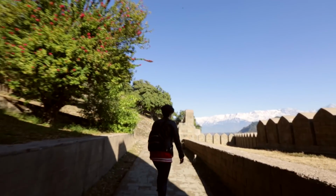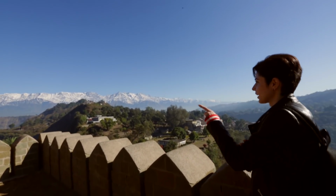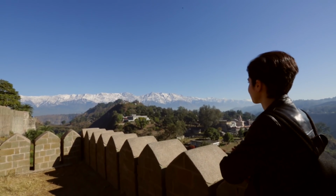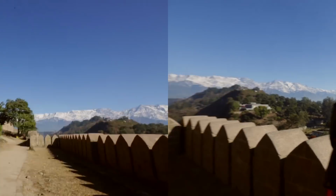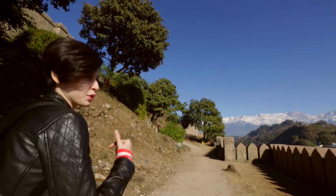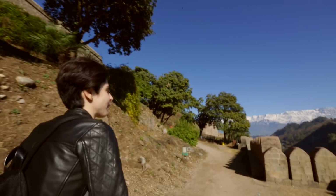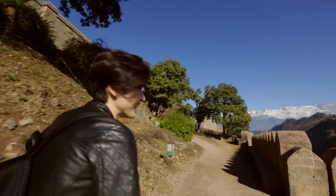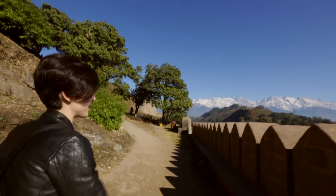Check out the view from here. So you can actually see the Dhauladhar range really well from here. This is a great view of the mountains. And it is quite a walk up, so for people who are not very comfortable with that, I'd suggest not coming here. But yeah, there's a lot of steep slopes and a lot of walking, but it's worth it. I mean, just look at that.